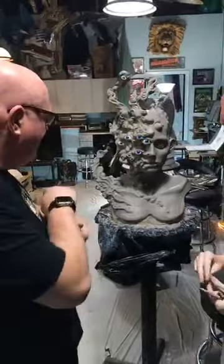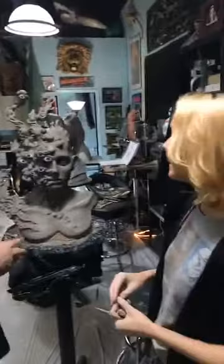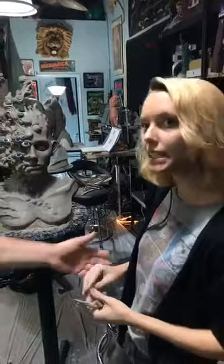Tell us about you coming back in and unbagging it, and what you did to catch it back up, because it did experience some damage. It did. I unbagged it, and it smelled a little bit like the Pirates of the Caribbean ride. But it doesn't anymore. It's all gone.